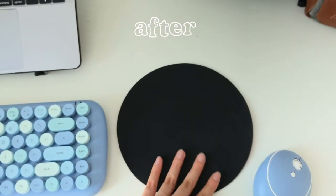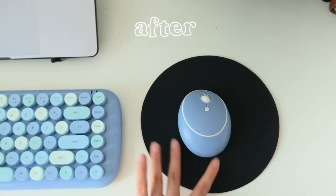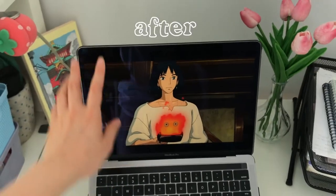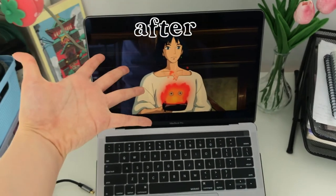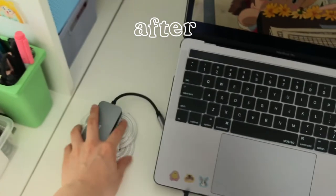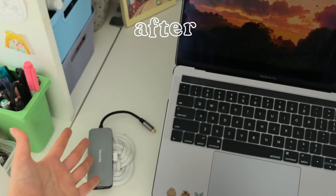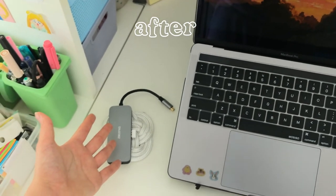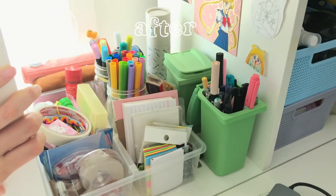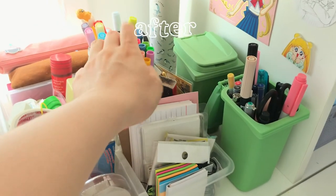It's a bit too bright for me, so for the sake of this video, we're just gonna flip it over and pretend it's a black mouse pad. I have my cute little laptop with my Ghibli screensaver folder on. And then here's my adapter and a little coaster to keep my adapter safe, I guess.